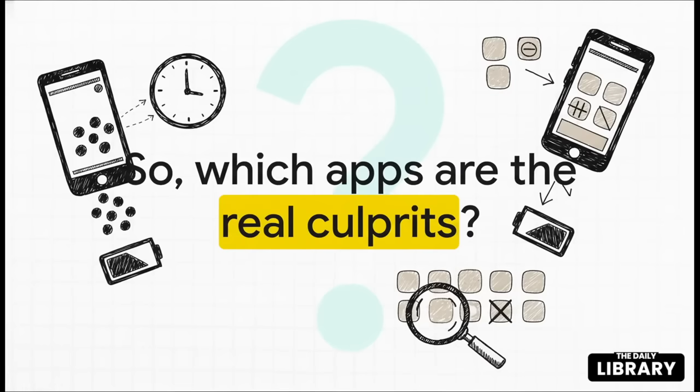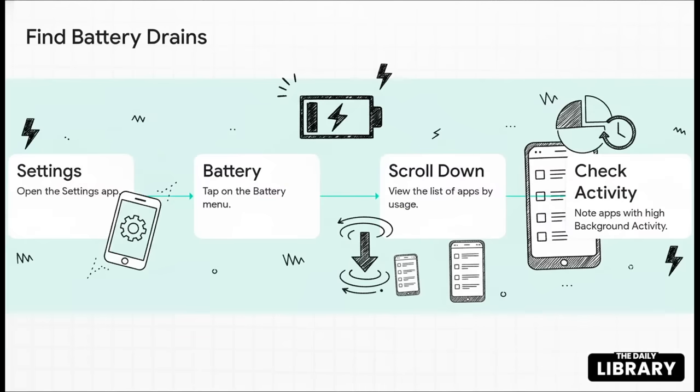So this is the big question, right? Which apps are the real bad guys here? And you know what? The answer is going to be different for every single one of us. This isn't about making you delete your favorite apps. It's about playing detective and finding out which ones are secretly working in the background, draining your battery when you're not even looking. And the best part is your iPhone gives you all the clues you need. You just have to go into your settings, tap on battery, and scroll down.